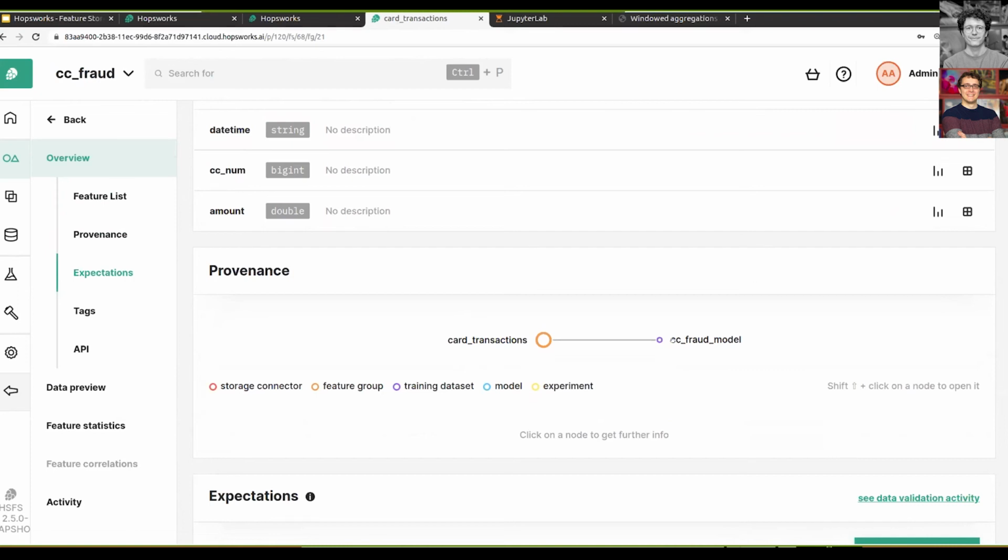So this purple dot here is actually a trained data set. And the other way, we can also show, if I am a specific trained data set, which feature group it belongs to. I think this is not being shared actually.